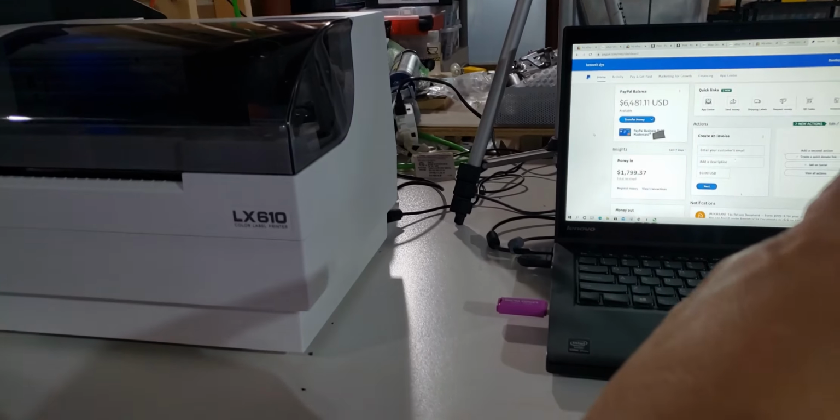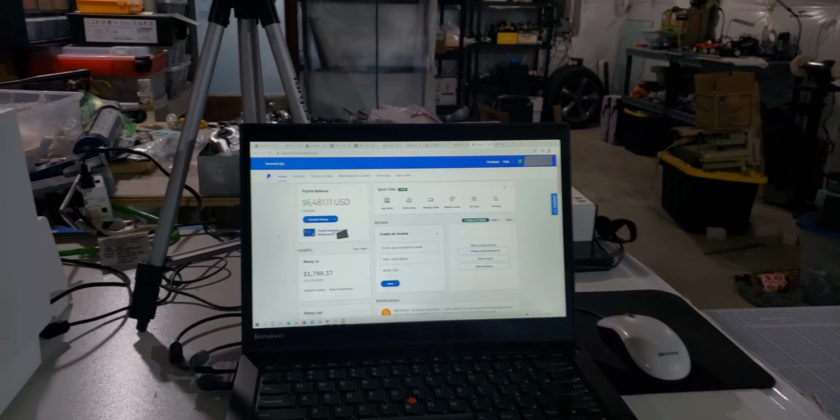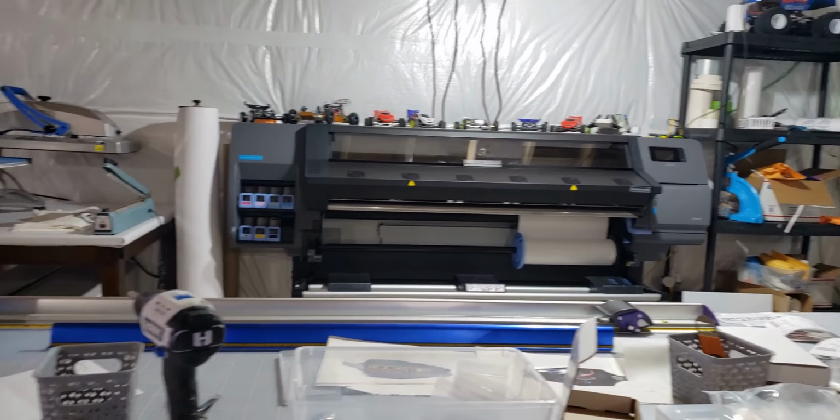I'm logged into my PayPal account right now. I just want to be transparent, let you guys know that you can do this too. I'm not even scratching the surface of what I'm going to be able to make in here once I start selling my HP Latex work or the cutter work, just printing in general.